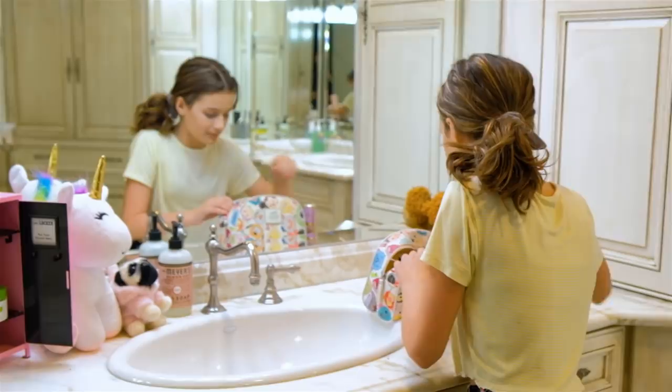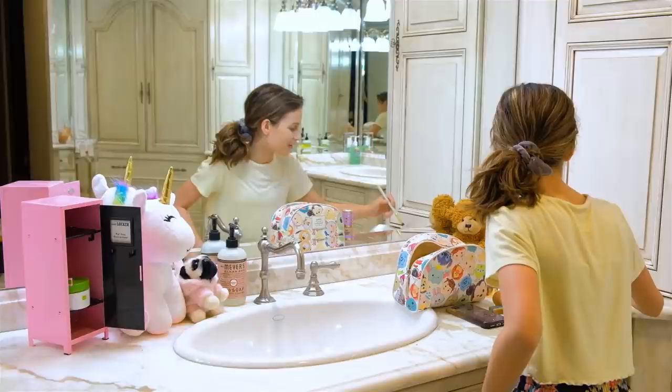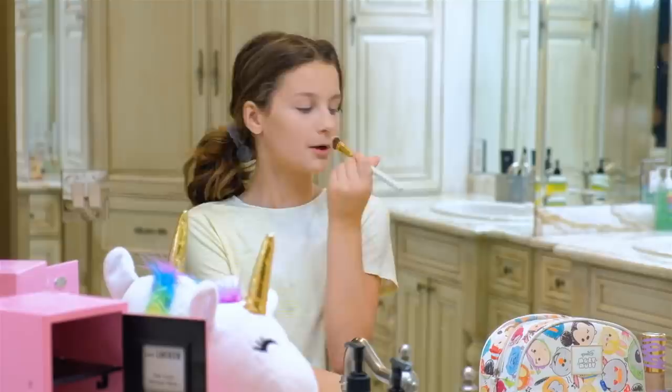So now, I do not take this because I don't think it works. I take one of these fellas because I like the application better. Okay, now we apply right here on the nose and right here. And sometimes I apply it on the Cupid's bow there, and then sometimes I apply it right here. Not usually though.